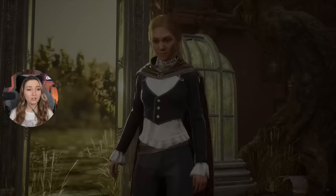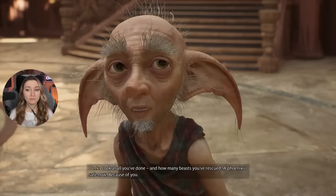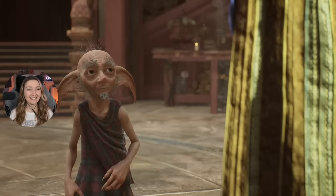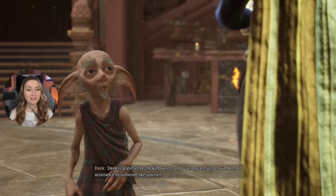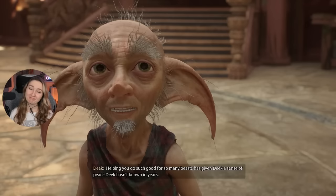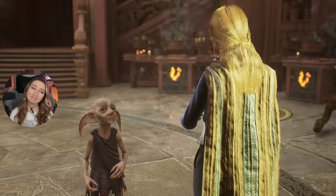Professor Weasley and Deek were right to tell you about the Room of Requirement. Look at all you've done and how many beasts you've rescued. A phoenix is safe now. Because of you. I couldn't have done it without your help, Deek. Thank you. Deek is grateful for the kind words and also grateful to have been of assistance to someone like yourself. Helping you do such good for so many beasts has given Deek a sense of peace Deek hasn't known in years. Deek will always be here for you when you need him.